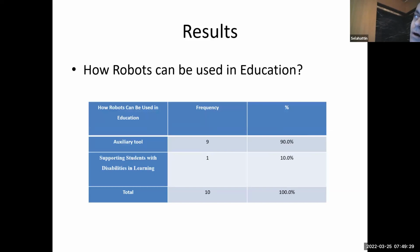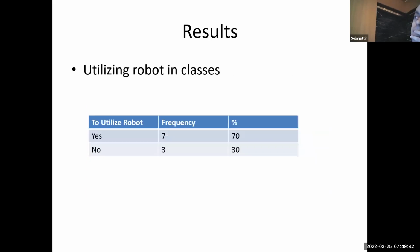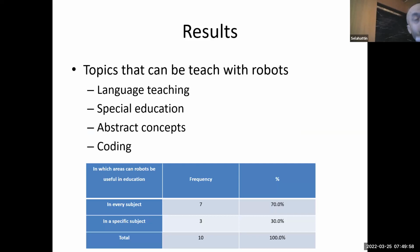We asked them how robots can be used in education. Almost all of them said that it can be used as an auxiliary tool in the teaching and learning process. We asked them, are you willing to use robots in your teaching and learning? 7 of them are willing to use them. And what kind of topics can be taught with robots? 7 of them said every subject, and 3 of them named specific subjects.